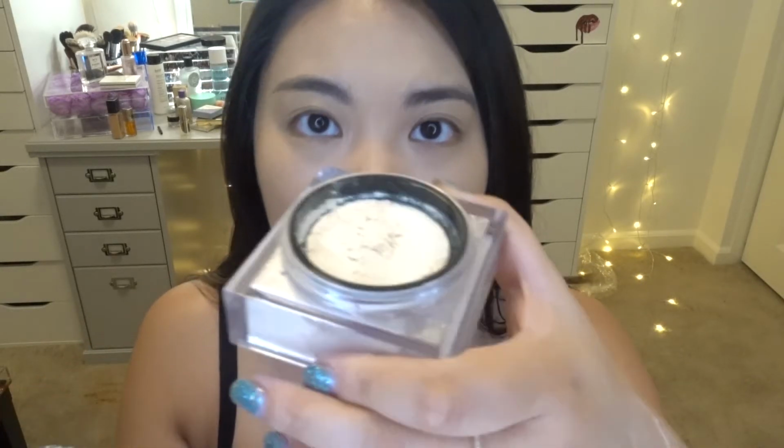When you open it up, they also have an extra lid, so that here you see there's a net. So it's not like powder is everywhere, which is really nice. And this powder smells pretty nice too, but if you're allergic to a scent, I advise you to test it out yourself before you purchase it.